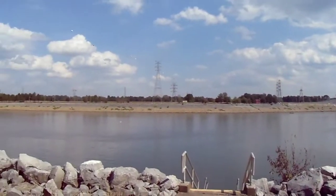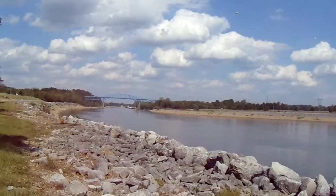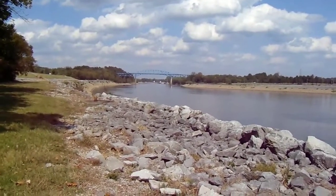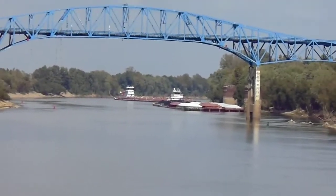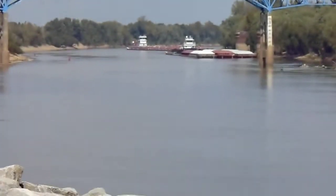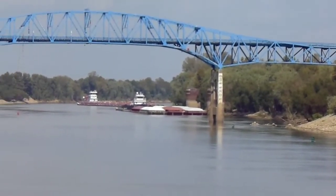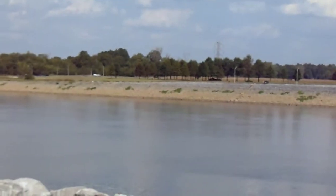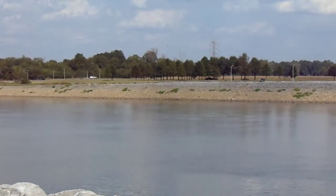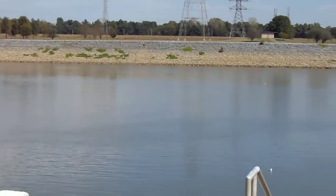But you know what? It's very beautiful here. Now it's got a few towboats down this way. A couple towboats. They're probably waiting to get through the dam. The lock, I mean. Come on, focus in. There we go. Again, I'm still learning this camera, so bear with me. I just gotta figure out which way these buttons work, and stop and hold and focus and zoom, unzoom, hit the record button. That's a big thing.